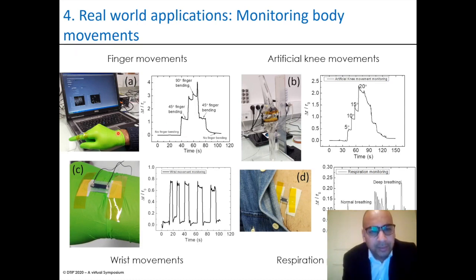In the first case, we have monitored the finger movement. You can see while 45-degree bending and 90-degree bending, there is a significant amount of change in the resistance, and it recovers back when the finger comes back to its position. Then there are artificial knee movements. We have monitored the angles, wrist movement, and also the respiration.